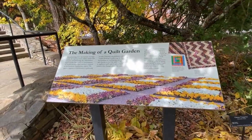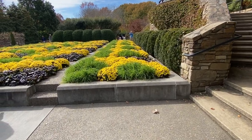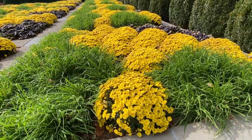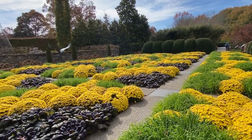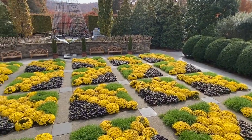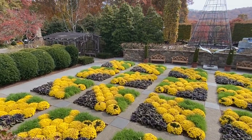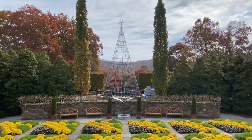The sign here says the making of a quilt garden. And as we swing around here, you can see where they made the quilt garden. So this is a higher up view. We're just on some stairs here. That's what this little quilt garden looks like, higher up, with mums and kale. And it's October and they're getting ready for their Christmas decor.